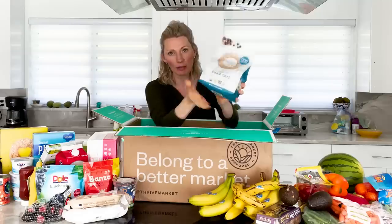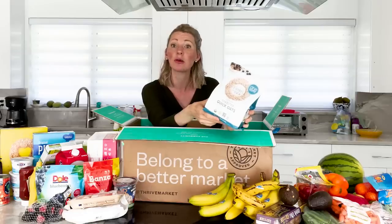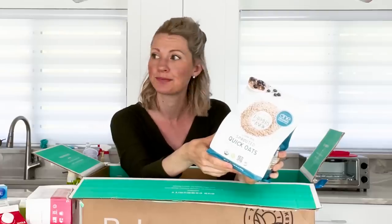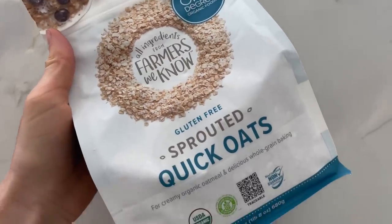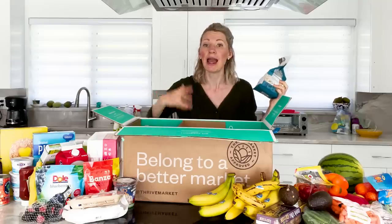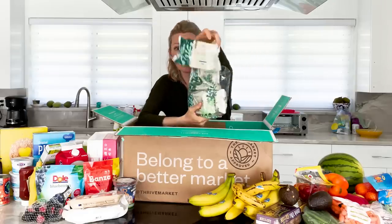Oats, huge staple in my house. E this morning, because I didn't have any oatmeal yet, was like, "Where's my oatmeal?" Those are literally the first words that I heard when I got him from his crib. Where's my oatmeal? So yeah, that's how my morning started. But we do love our oats here. And these are sprouted quick oats, kind of cool. And we know sprouting does help to enhance the bioavailability and the digestibility as well. So that's great.